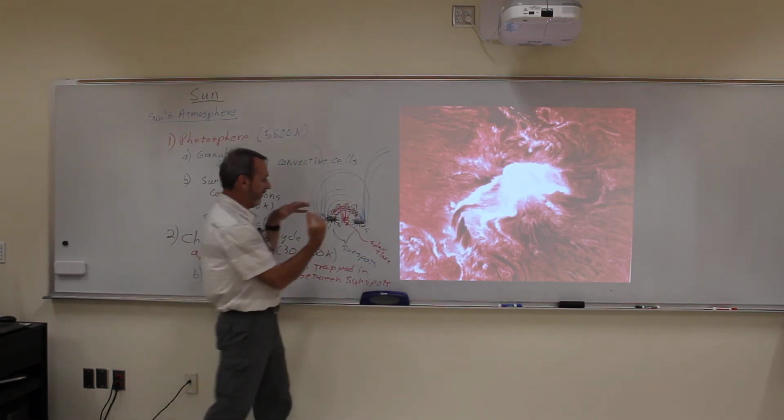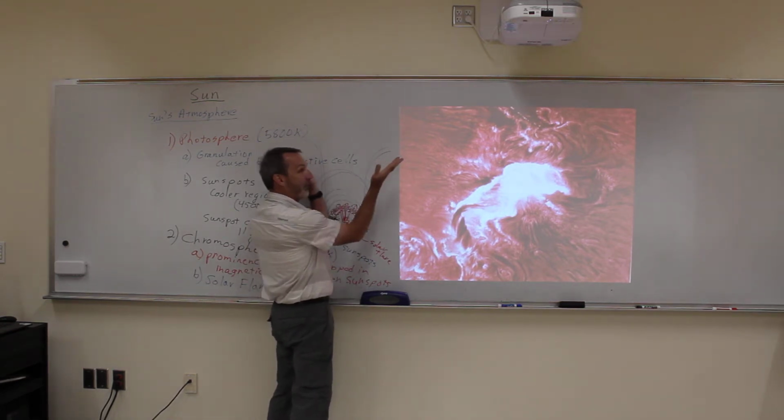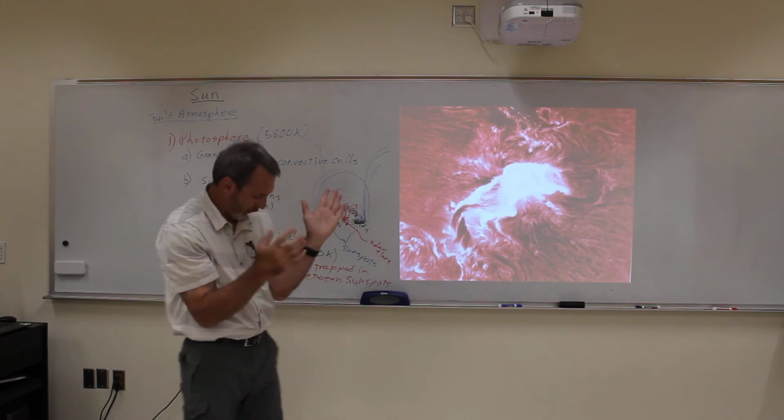Or you can imagine like this, if my fingers are in the magnetic field, if I'm holding it like this, but somebody's pushing up on it, I can stretch, but eventually my hands fly apart. That's what happens here too. The magnetic field's like this, and then boom, it flies apart. That happens in a solar flare.